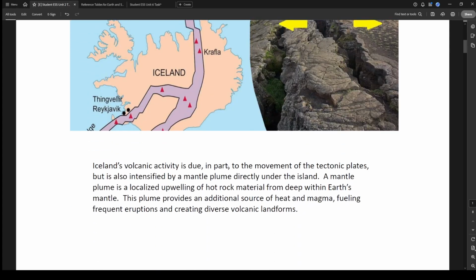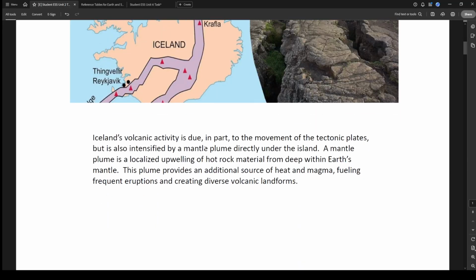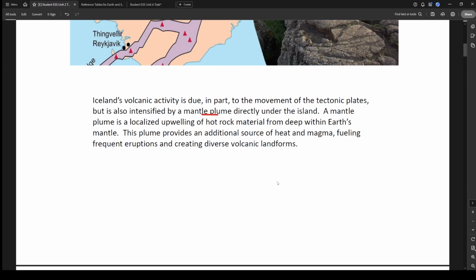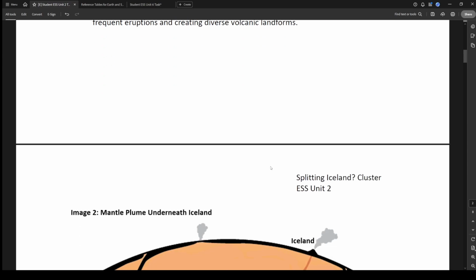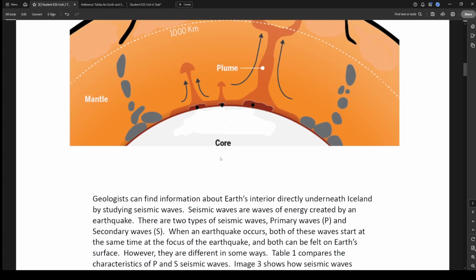All right, let's see what it says. Iceland's volcanic activity is due in part to the movement of the plates, but is also intensified by a mantle plume directly under the island. That's like a hotspot. A mantle plume is an upwelling of hot rock material from deep within the Earth's mantle. The plume provides an additional source of heat and magma, fueling frequent eruptions and creating diverse volcanic landforms. Okay, so there's your plume coming up right under Iceland.